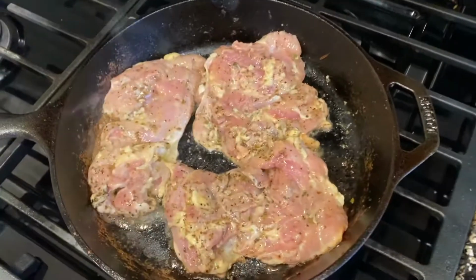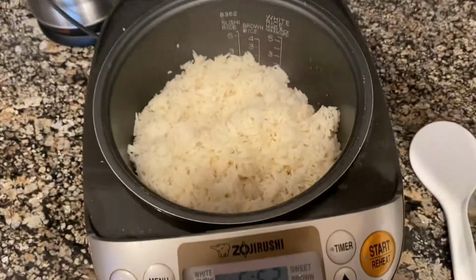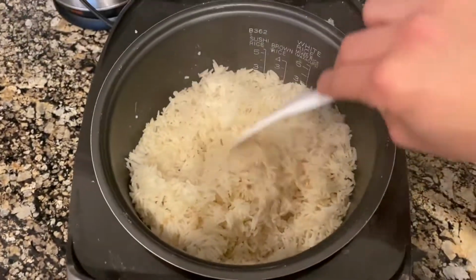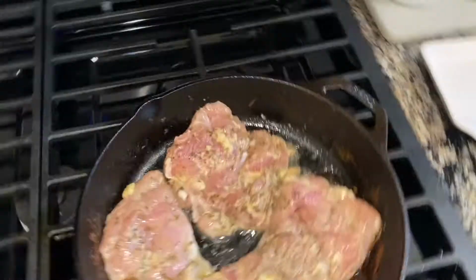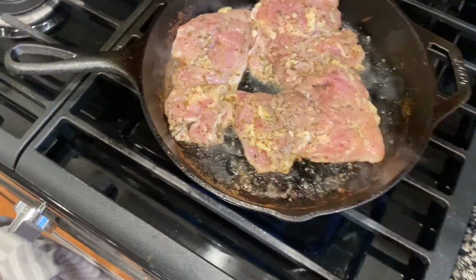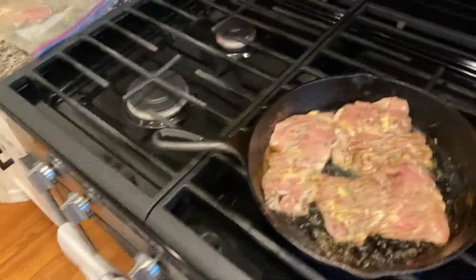Okay, you guys, I have the chicken going. The rice is done. This is basmati rice with a little bit of salt and chicken stock. I have the sauce right here. You guys, I don't know, the sauce kind of tastes different than what I had before, so I'm kind of worried about that. Anyways, I'm gonna cut it up into pieces, and we'll put it over the rice. Justin's over there not helping, of course.